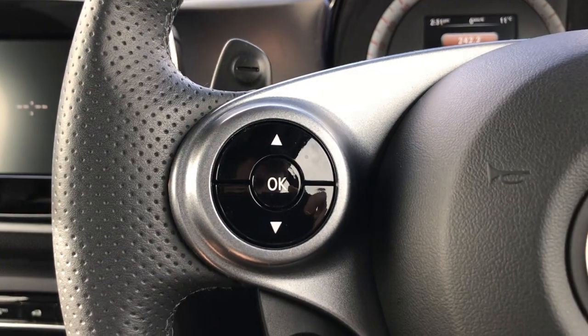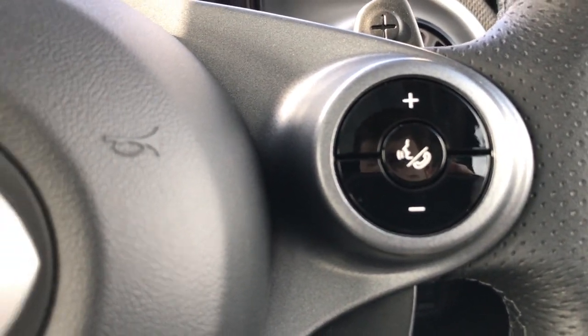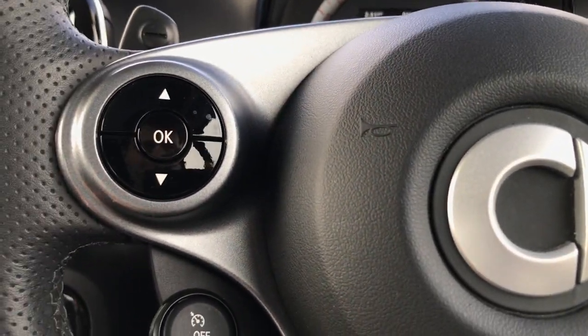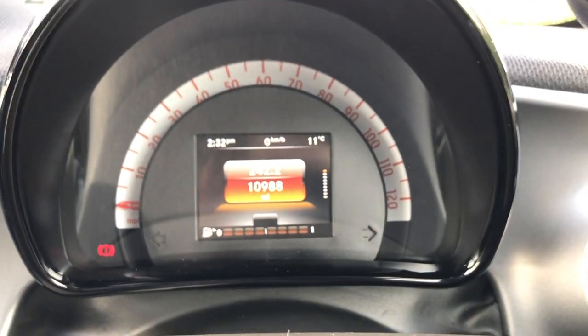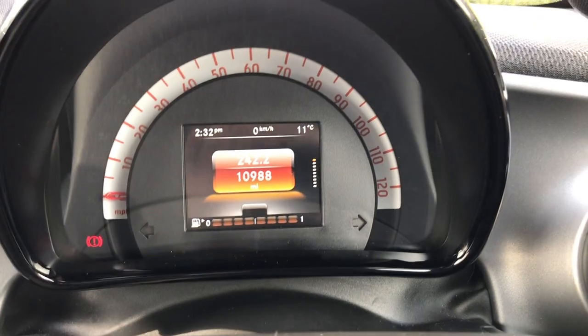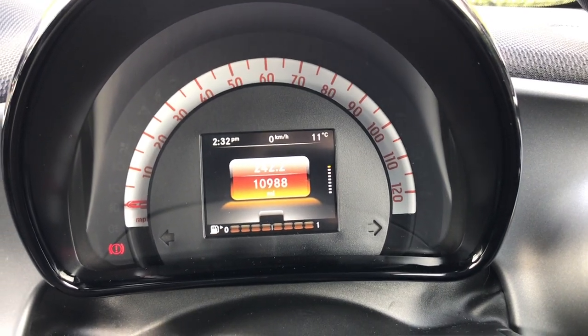Up here you can navigate your menus remotely, and of course you can accept Bluetooth controls and change volume. It's all very straightforward, a lot simpler and easier to use than some of the other displays, so it's actually really nice. It even comes with a mini digital dash there, saying just slightly under 11,000 miles, so the car's in really good condition. Absolutely fantastic and handy.